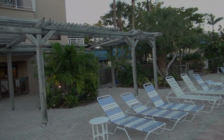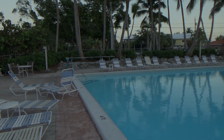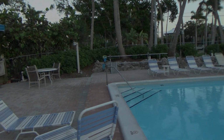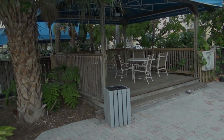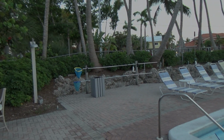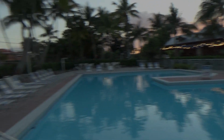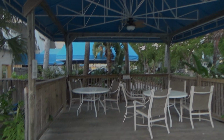This hotel does not have a fitness center, so I know for some people they may not like that, but I mean, it's the Keys. You're probably going to be spending time hiking or swimming or doing other things to exercise, so that shouldn't be a deal breaker, but it is something to keep in mind. But yep, that's the pool. And over here is the little covered deck area.